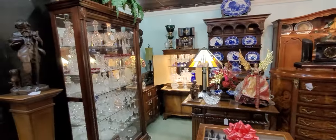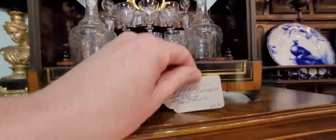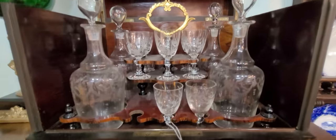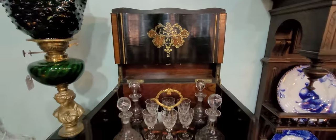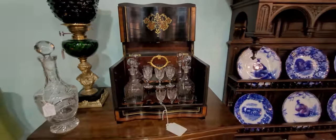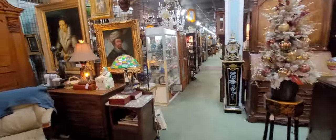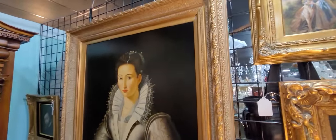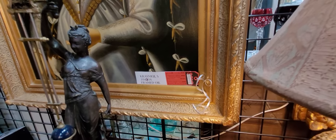Wow. Look at this old vintage bar set here. $18.95, early French antiques. Can you imagine? And this is the one I'm talking about right here. Look at that. Isn't that beautiful? And that is sold.